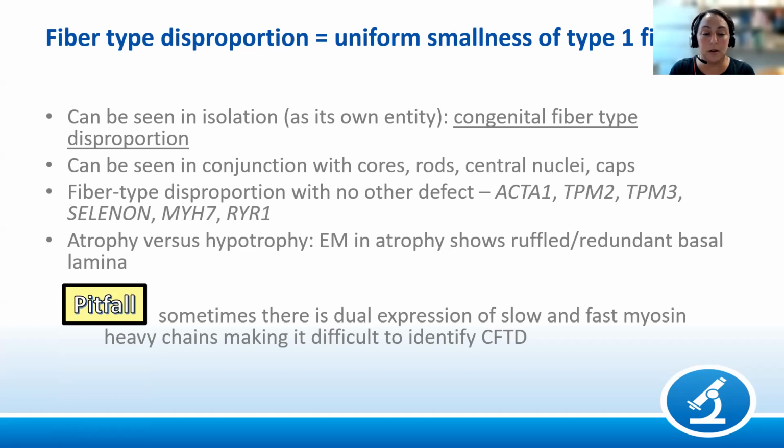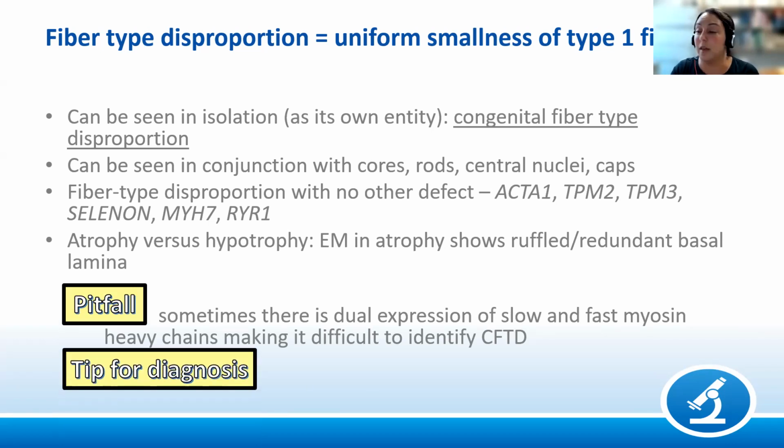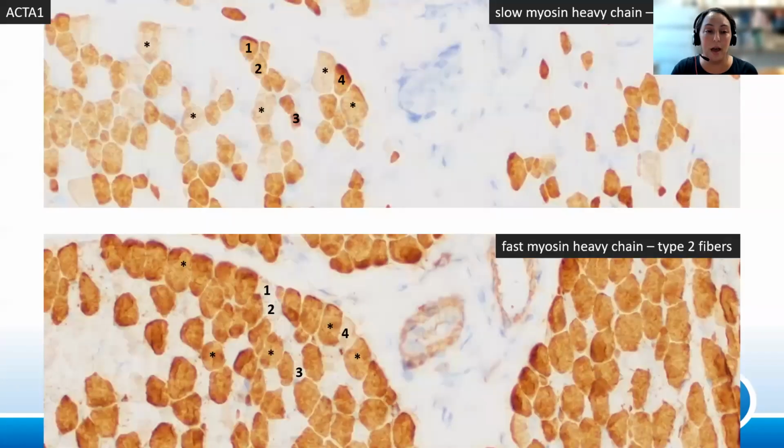A pitfall here is that this was initially described using ATPase stains, and many of us are no longer using ATPase stains. We're using slow and fast myosin heavy chains for fiber typing. So sometimes there's this dual expression of slow and fast myosin, especially in kids. So it makes it a little bit difficult to identify. So one thing that can help is you can actually photograph stains side by side, and I'll show you an example of that. So here we have slow myosin at the top, fast myosin at the bottom.